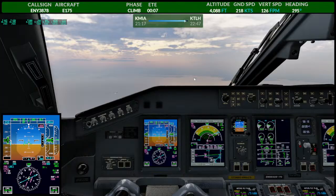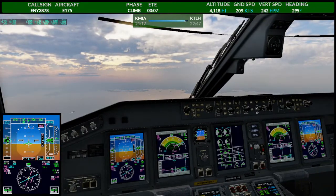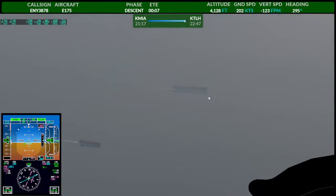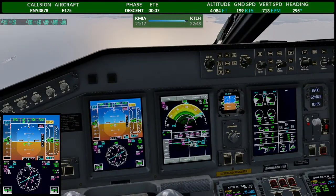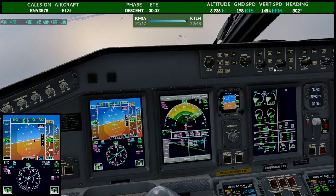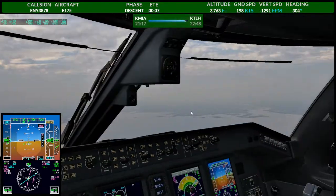Alright, I put descend and maintain 3,000 feet. 3,000, Envoy 3878. Alright, 3,000. I'm gonna go flight level change. That should drop us down. Bunch of boats out here. Envoy 3878, descend and maintain 3,000 feet, turn right heading 305. 3,000 feet, 305 for Envoy 3878. Alright, so they're lining us up. We're gonna slow the speed down to 200. We're about to make that turn for the ILS runway 36.